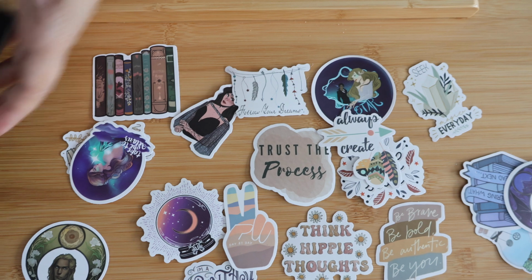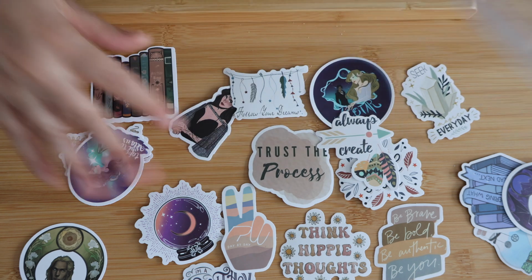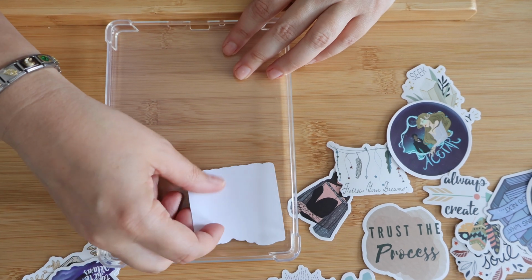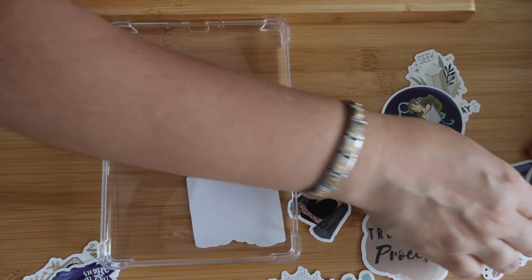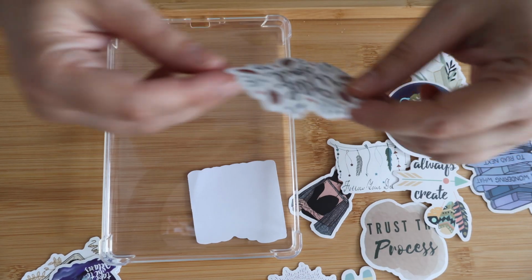Now, this is my Kindle. We're gonna have to move this. This is how it's gonna be. We're gonna put them face down. I kind of like this book one, so this can go here. I'm not gonna stick them to the case because I'm one of those people that always changes. I like to change my cover and get new stickers and stuff like that, so I don't want anything permanent.